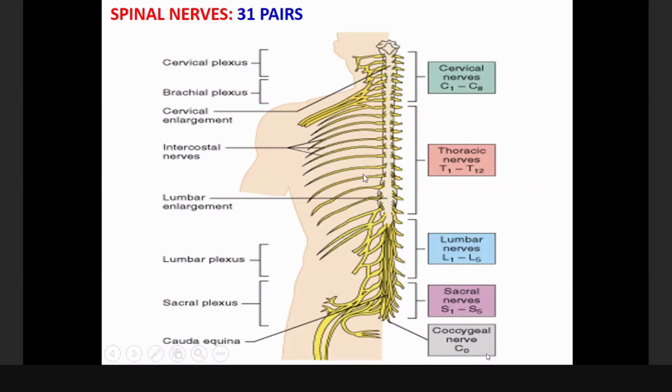You don't have any somatic plexus in the thorax. Rather, we have ganglia of the autonomic nervous system. Then we have the lumbar plexus in the lumbar region, and the sacral plexus in the sacral region. These two are meant to supply the lower limb and pelvis and perineum. Okay?